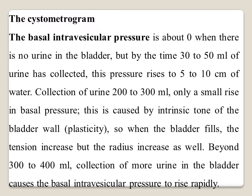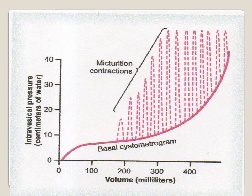Beyond 300 up to 400 milliliters of urine collection in the bladder, this leads to an increase in the basal intravesicular pressure rapidly. Okay, at this time the basal intravesicular pressure will rise rapidly. This is what is called the cystometrogram.